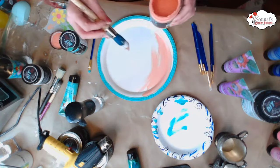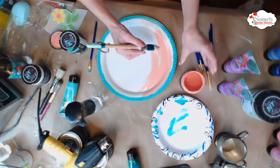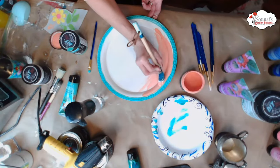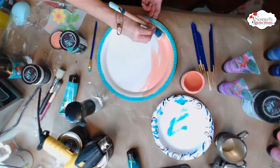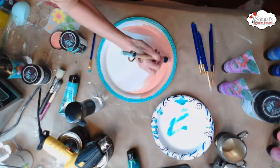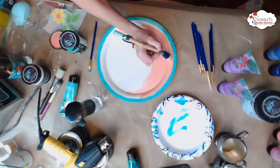Okay, I think this is looking a little better. I didn't like that contrast. All right. Although, I don't know. We'll see how this goes. All right.